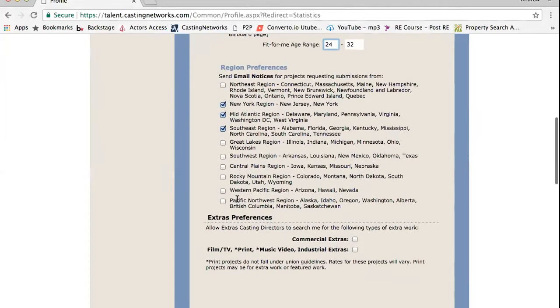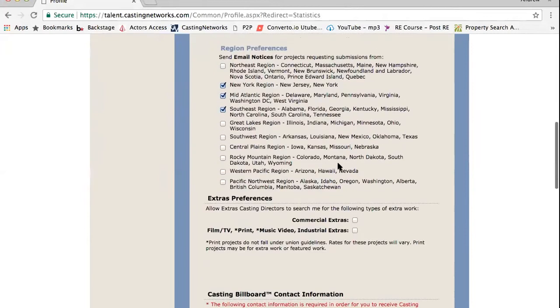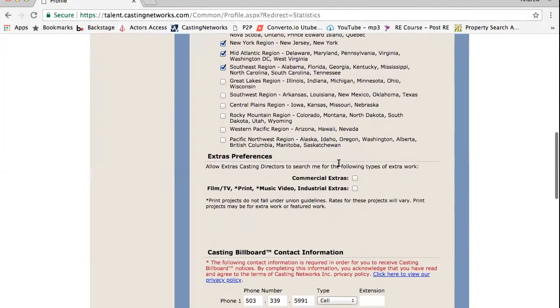So what do we select for region preferences? For region, for you guys, I would click Southeast region, Alabama, Florida, Georgia. You'll even get Atlanta stuff. And sometimes they'll also throw stuff in there that's international. United States-based projects that are looking for a national search, those will also pop up. Can I also select New York? Yeah, I'm willing to travel. You have to work with the local hire. Yeah, I know.